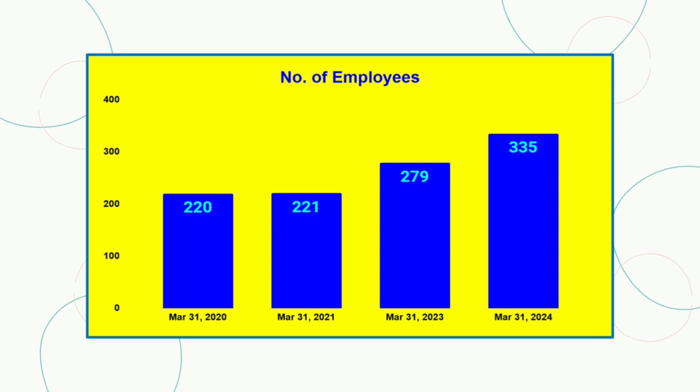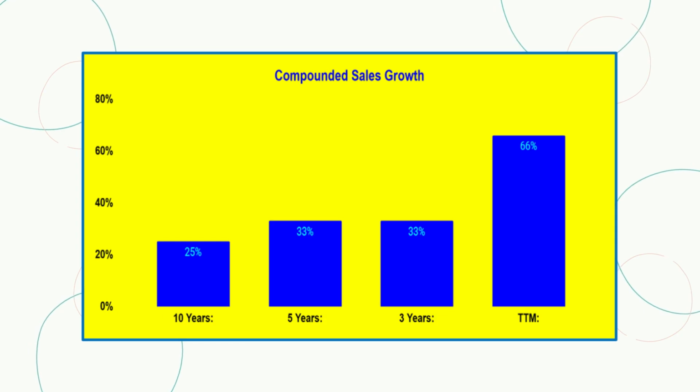In summary, CDSL is playing a crucial role in transforming India's capital markets. With secure services, innovative tech, and a strong team, they're set to keep leading the charge toward a more digital and efficient financial ecosystem. Now let's take a look at CDSL's compounded sales growth over various timeframes, which shows the company's consistent and accelerating performance.